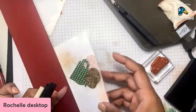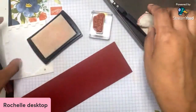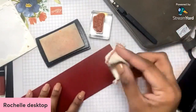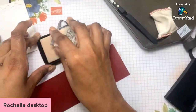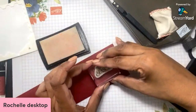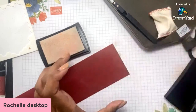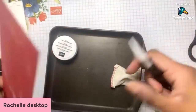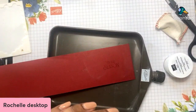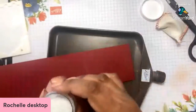I'm using Versamark, and because we're doing some heat embossing, Versamark is a clear, sticky ink, so then your embossing powder sticks to it. Using our embossing buddy there to get rid of any static that is there. The embossing powder will only stick to the sentiment. So we'll pour some white embossing powder on it.